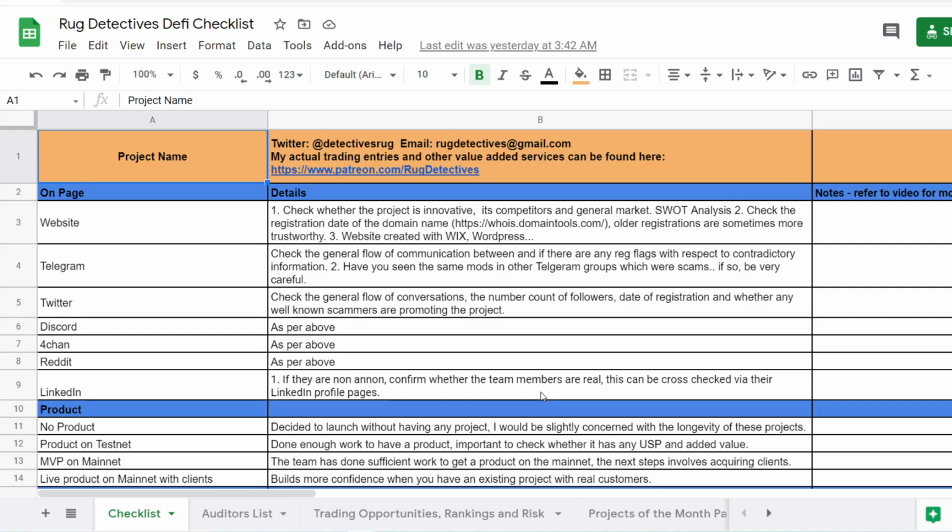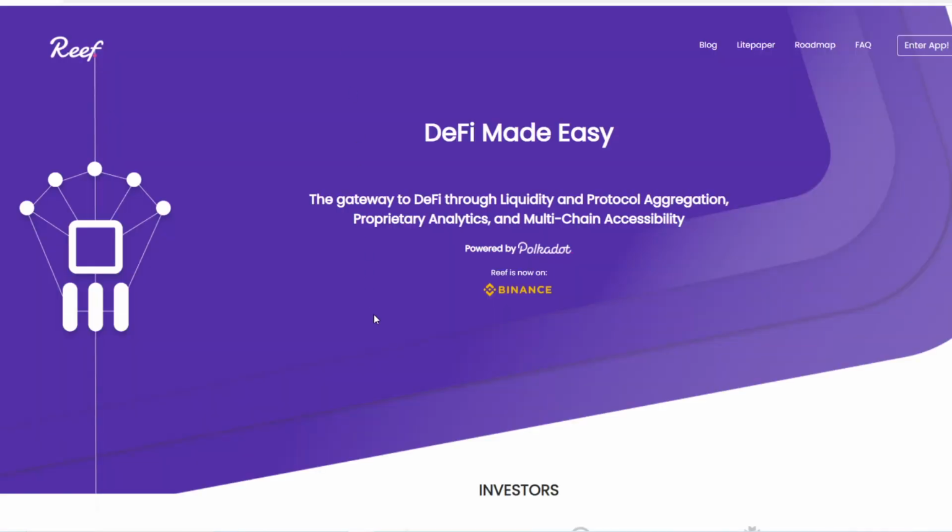So one of our members in the community, Florian, we basically have a list of all these recommended project requests to go through. Today, this is from Florm, if I'm correct. I hope I haven't butchered your name. Florm has asked me to take a look at Reef. So I pulled up Reef Finance. This is the specific website here.